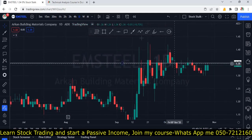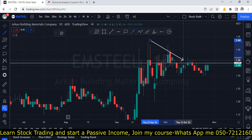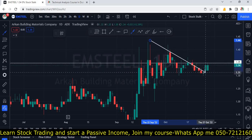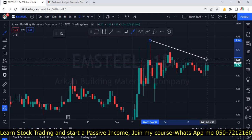Next, we have M Steel. OMG, this is still struggling to cross 1.35. This is definitely a strong resistance. Buyers are trying hard, but they are not able to cross and close above 1.35. Thursday's closing was very positive.